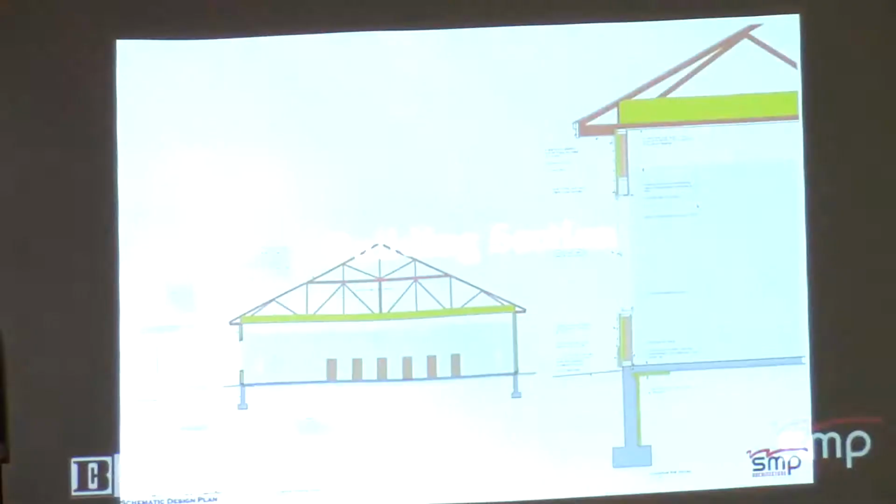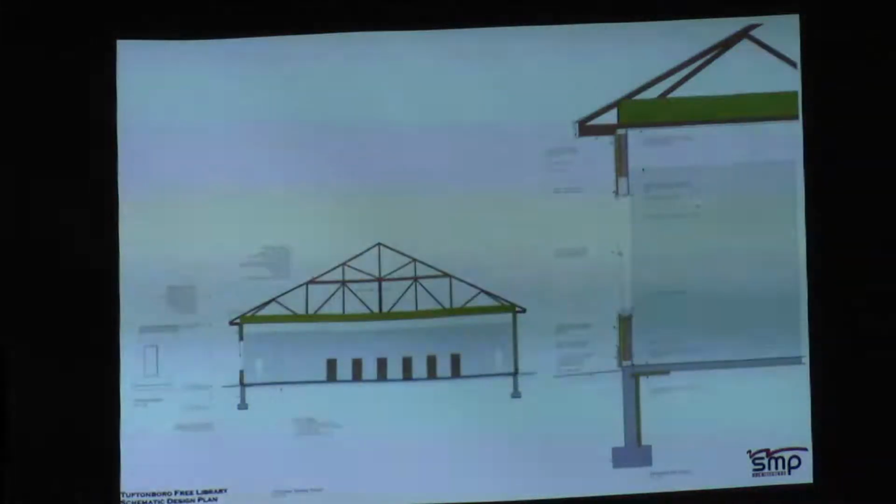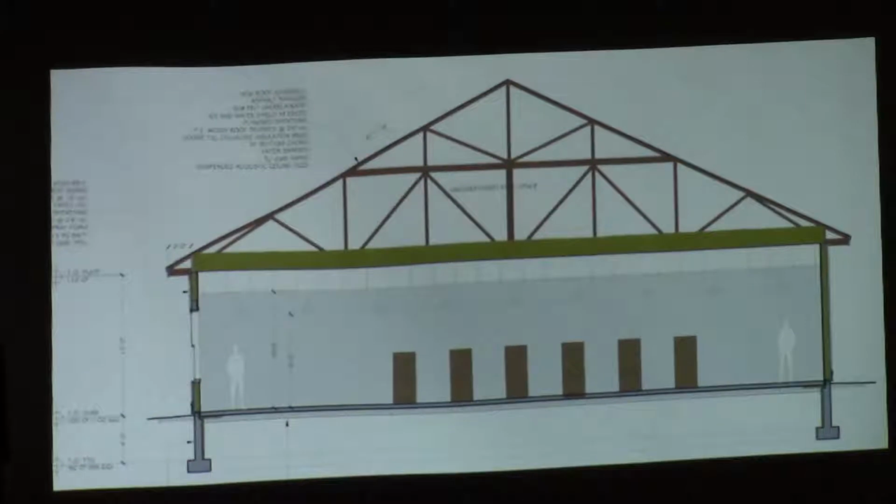So we did a simple building section and a wall section to show the different pieces and parts and components. Again, this went to Andre to be able to put a good budget together. Having done this a number of times with your community, I know that there are a lot of folks in town that are detail oriented, so I thought it would be helpful to show these, just to be able to talk to if there's questions.